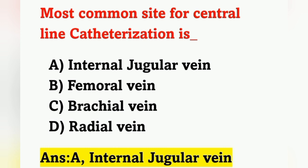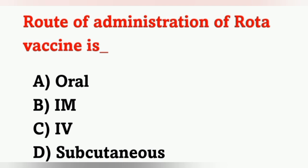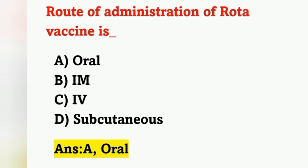Move on to the next and last question in the series, route of administration of rota vaccine is. Options: option A oral, option B IM, option C IV, option D subcutaneous. Administration of rotavirus vaccine is oral. Option A is the correct answer. Rotavirus vaccine is given orally at 6th, 10th and 14th weeks of age.